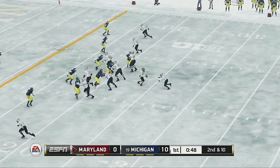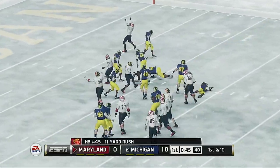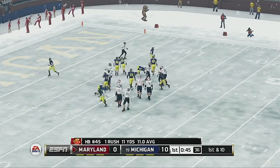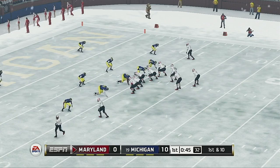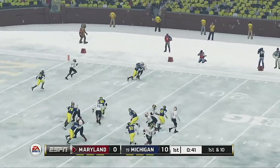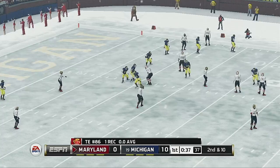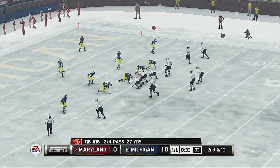Back tackle made around the 10-yard line. I like how efficient the offense looked on that play. Everybody knew their assignment, and it all came together for a nice run. Very good tackle in space. That makes it 2nd and 10.